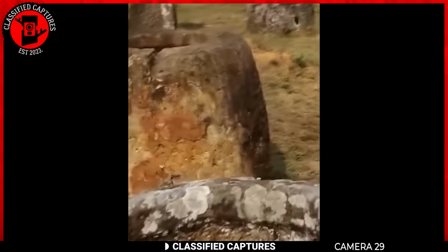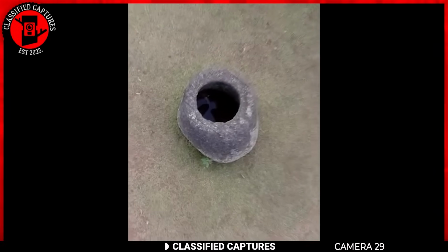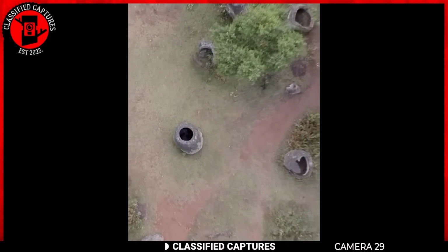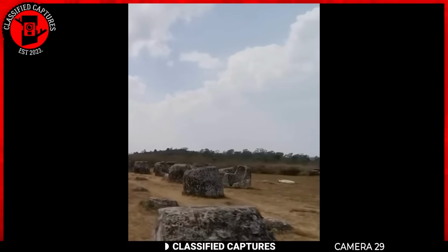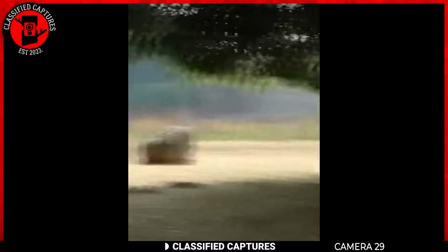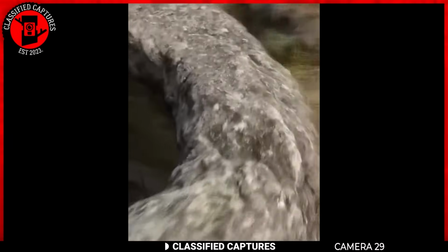Now, what makes these jars so fascinating is that no one really knows why they're there. Some researchers believe they were part of an ancient burial practice, as human remains have been discovered nearby. Others think they could have been used to store food, water, or even alcohol. There's even a local legend that suggests giants created these jars to brew rice wine. Despite numerous studies, the true purpose of these jars remains a mystery. Dating back to the Iron Age, somewhere around 500 BCE to 500 CE, the Plain of Jars continues to baffle both archaeologists and visitors alike.